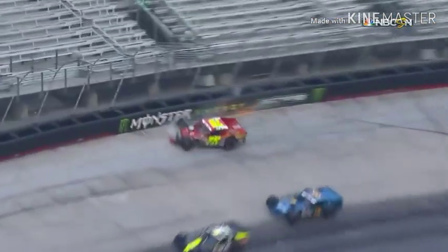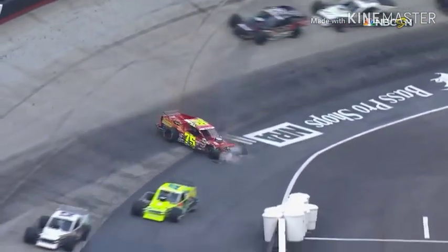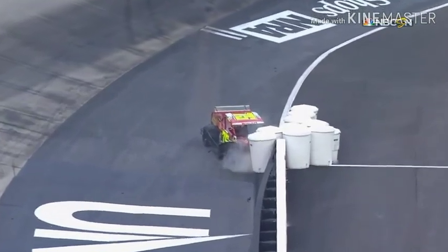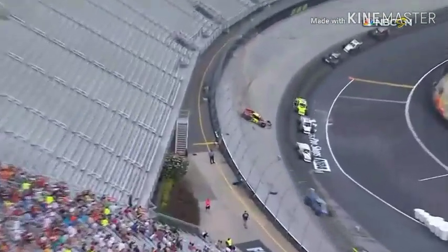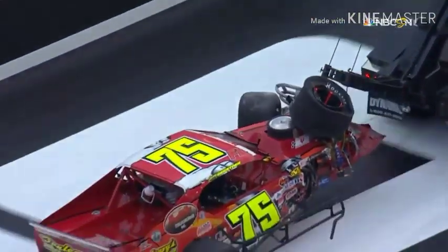Oh, man. That is a big hit here. It's a shame. He was having a real good, solid day. He's been in probably about 2 or 3 Tour races this year. Very aggressive driver. He's out of Florida. Doesn't race this series much, but whenever he's a part of it, he's in the front.